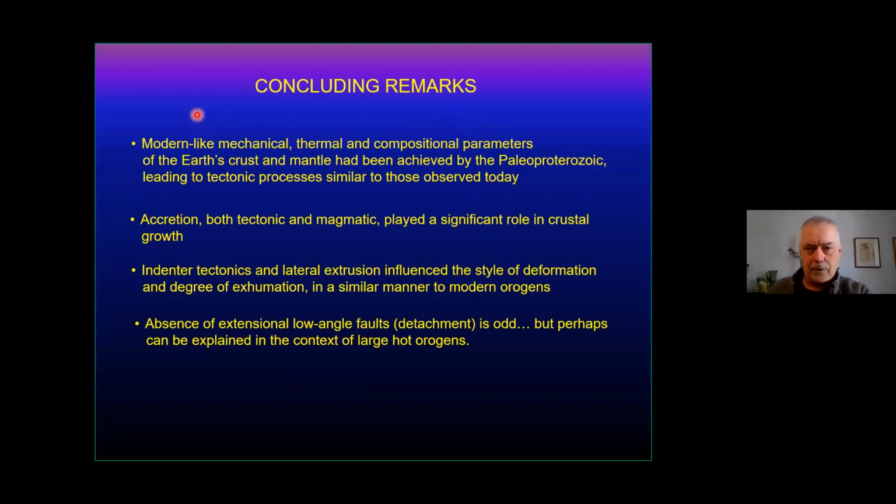There was a lot of material in this presentation, but anyway, the first one here is that modern-like mechanical, thermal, and compositional parameters of the Earth's crust and mantle had been achieved by the Paleoproterozoic, leading to tectonic processes similar to those observed today. Another thing is that accretion, both tectonic and magmatic accretion, played a significant role in the growth of Laurentia and Trans-Hudson. So this is similar to mechanisms that you would see in orogens today.